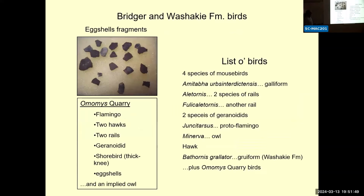And then there's eggshells. Here's a list of birds from the Bridger Formation, and Washakie's the same age, a random selection. And then there's this Omomys quarry. This is a really cool site in, I think, Uinta County, somewhere between Sweetwater and Uinta, right south of I-80. It's got a flamingo, two hawks, two rails, a crane relative, a shorebird, eggshells, and this Omomys is an extremely rare primate in the Bridger Formation.